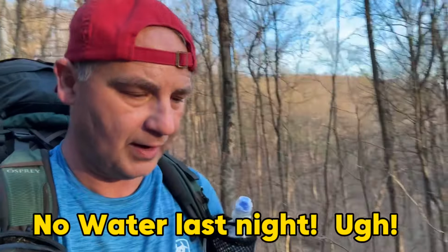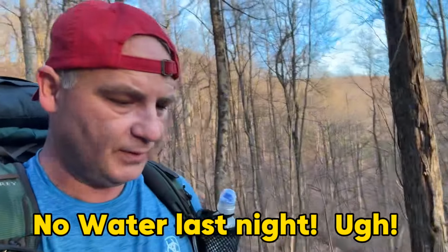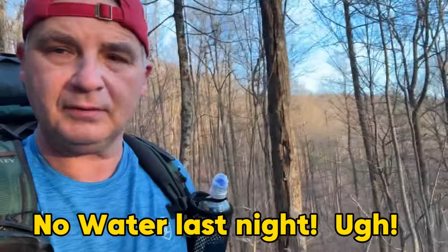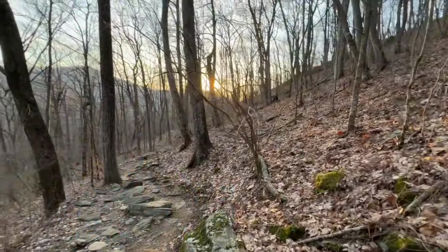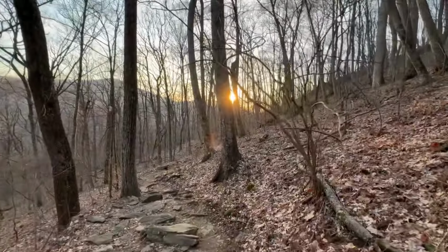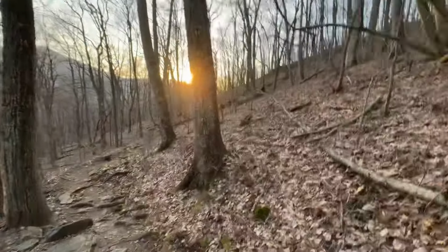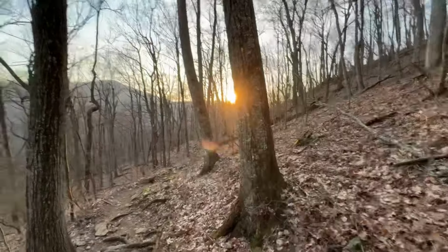Down the trail, I just got water. I filtered it, waiting for the aqua tabs to work. Takes 30 minutes. I'm gonna have to camel up a little bit. There was no water I could find at that shelter. So I'm pretty thirsty because I ran out first thing this morning. You can hear the birds. The sun peeking over. It's gonna be a hot one, 72 degrees.